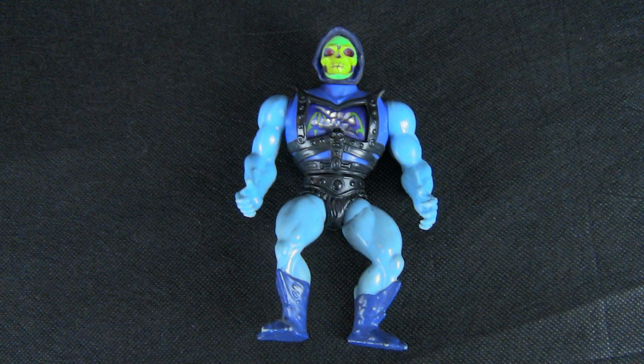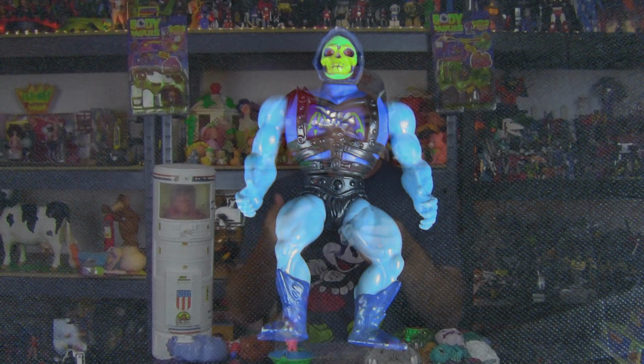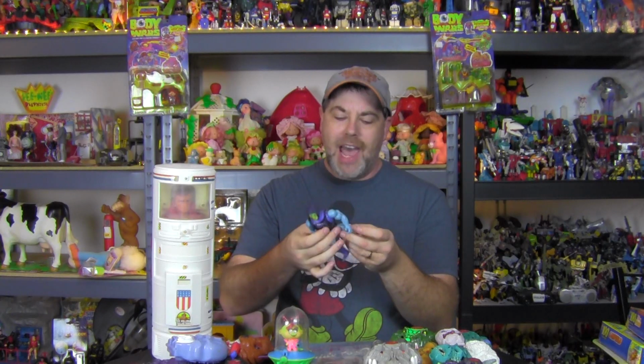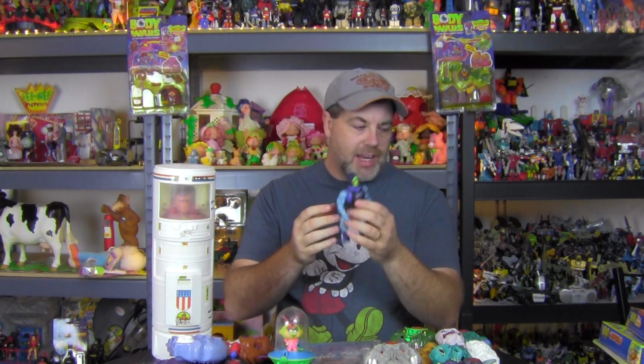And then I found Battle Armor Skeletor, which I don't think I had. His legs are real loose, so I'll probably end up cutting the leg bands in there and fixing them. Usually, there's a method of using little tiny eyelets and new bands to fix those legs, basically. So I'll probably end up doing that and fixing Skeletor's legs so he can stand again. I've done that with a number of them.